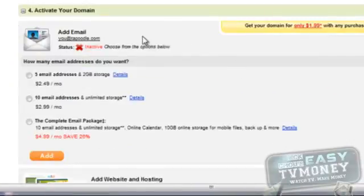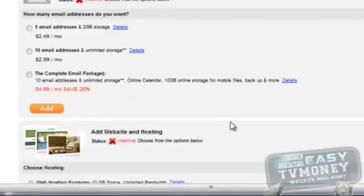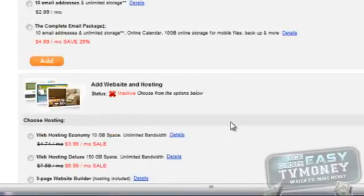Now here it asks us to add email and web hosting. Although you can certainly buy these features with GoDaddy, I would recommend that you buy them separately. I bought my web hosting from HostGator, which offers unlimited email addresses and unlimited domains and subdomains. It's a much better and cheaper solution in my opinion. Another reason you should choose HostGator instead of GoDaddy is that I will show you how to set things up with the combination of GoDaddy and HostGator. Web hosting and HostGator will be covered in video number 3.